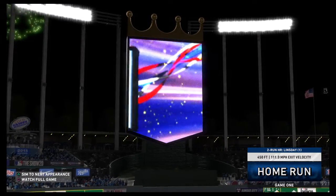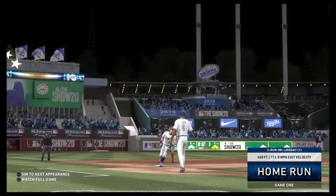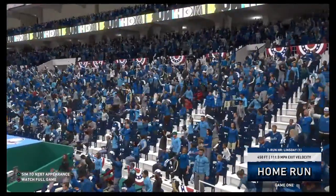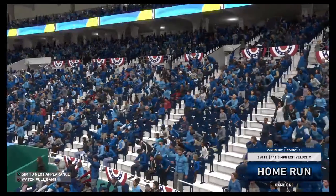10-5. So a 2-run homer down the line in left. His first homer so far in the series. As they try to claw back, it's a 5-run deficit.